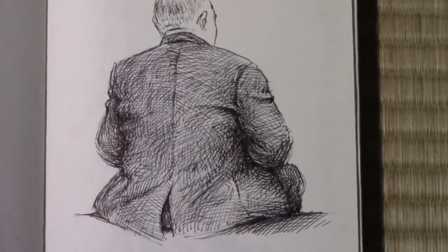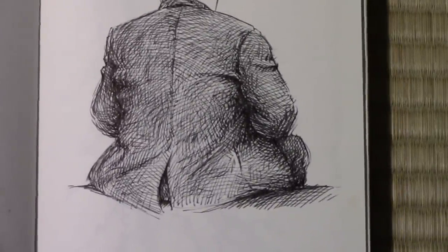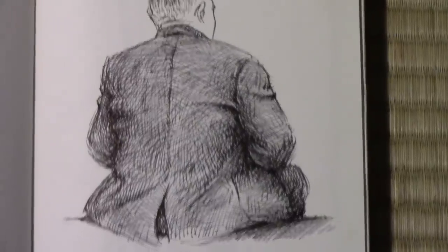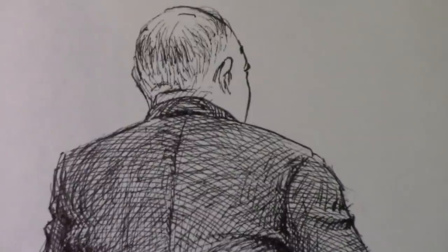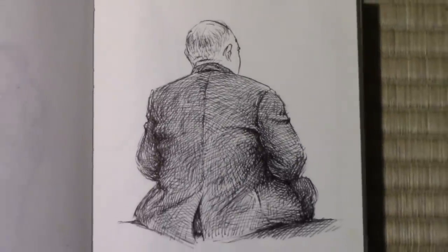And I'll bet what I did is I drew the outline, the basics, and then added cross-hatching after he was no longer there. It's hard to believe that he would have sat there so patiently, unless I told him, "Sir, don't move. I'm drawing you from behind." And I assure you I did not do that. I'm weird, but I'm not that weird.